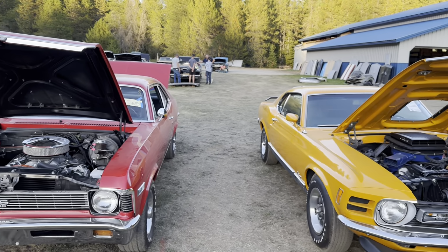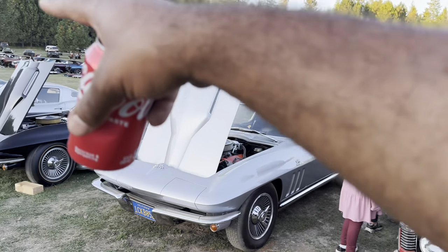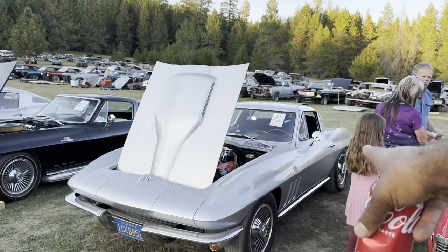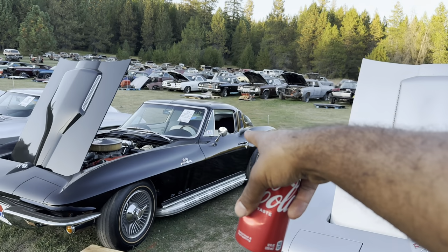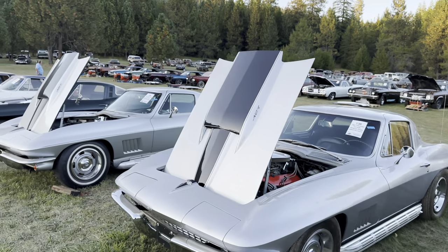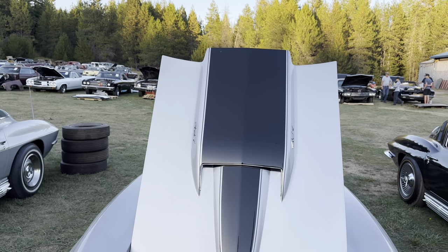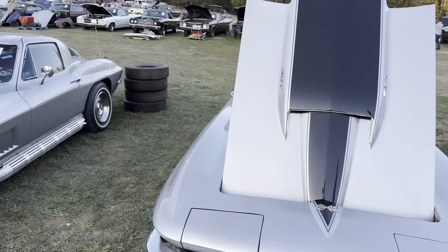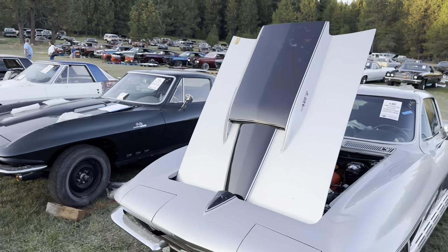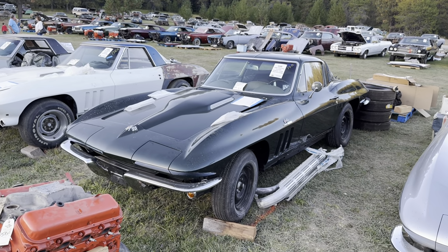And then this is a big block, 4-speed Nova. This is all big blocks, except down there, there's a couple small blocks. They're all 4-speeds also. So, '65 Corvette. '65 Corvette. Here's a Tri-Power '67, and here's another Tri-Power '67. God, that's one of the best hoods ever made. Probably top two best hoods ever made, next to the '70 to '72 Olds 442 hood.